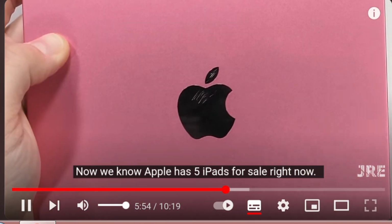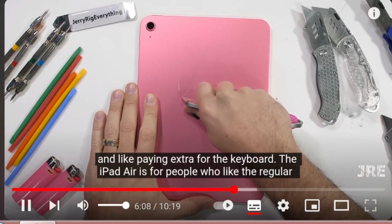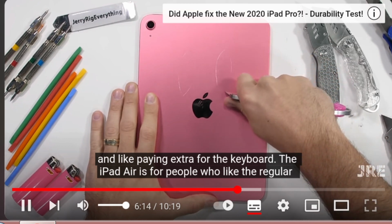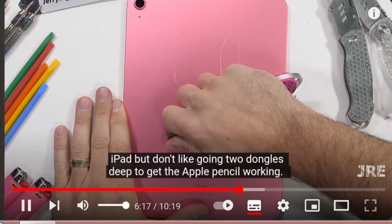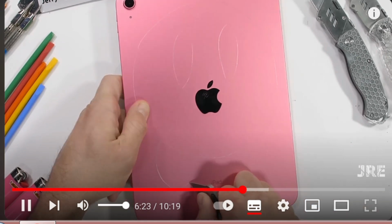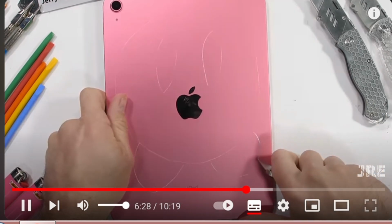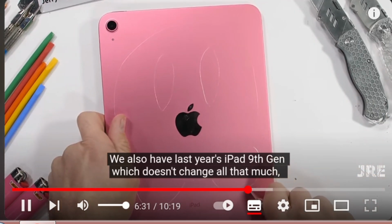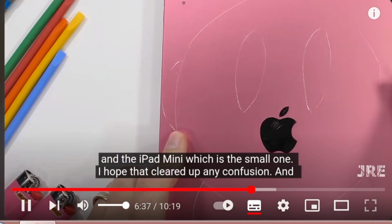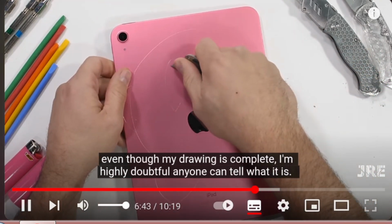Now, we know Apple has 5 iPads for sale right now, and like paying extra for the keyboard. The iPad Air is for people who like the regular iPad, but don't like going 2 dongles deep to get the Apple Pencil working. Then of course, this is the regular iPad. We also have last year's iPad 9th Gen, which doesn't change all that much, and the iPad Mini, which is the small one. I hope that cleared up any confusion, and even though my drawing is complete, I'm highly doubtful anyone can tell what it is.